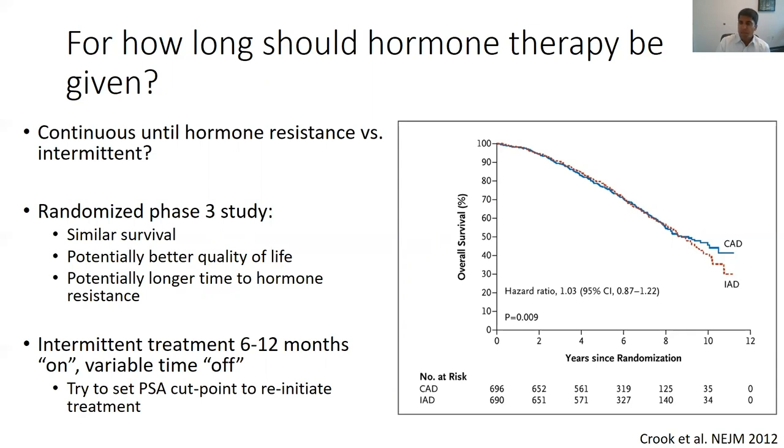Shown on the right is the Kaplan-Meier survival curves from this phase 3 study. As you can see, the two arms are nearly overlapping when it comes to long-term survival outcomes, meaning similar outcomes with either approach, but better quality of life with intermittent therapy. Generally speaking, for our patients we treat here at UCSF, we give intermittent hormone therapy for a period somewhere between 9 to 12 months, and then we stop and we watch and follow both the PSA and testosterone during the surveillance phase.